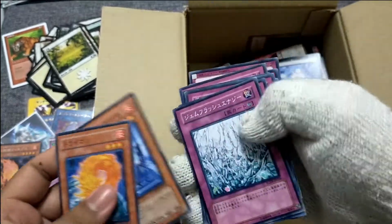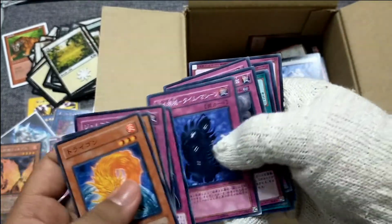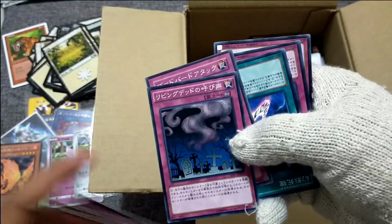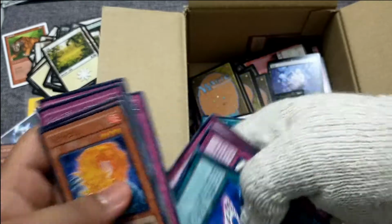There are a lot of Yu-Gi-Oh cards. Oh, this is the graveyard. I don't remember, but this is a really useful card. I saw it on anime.